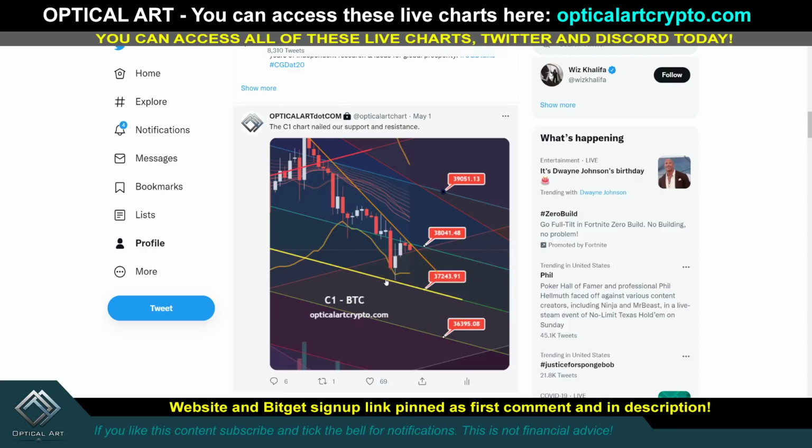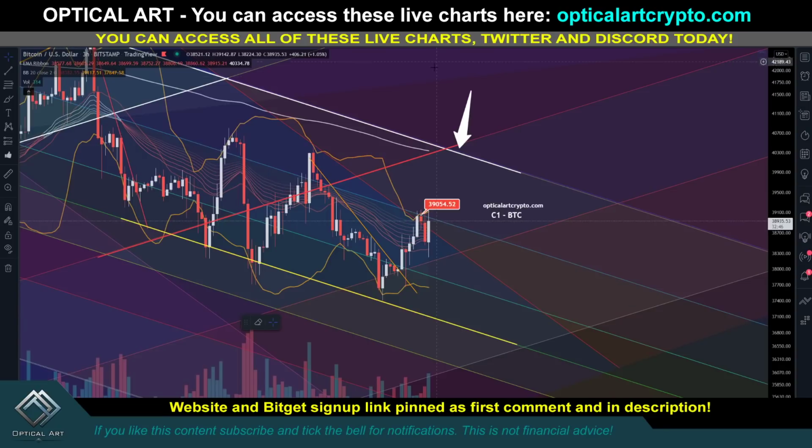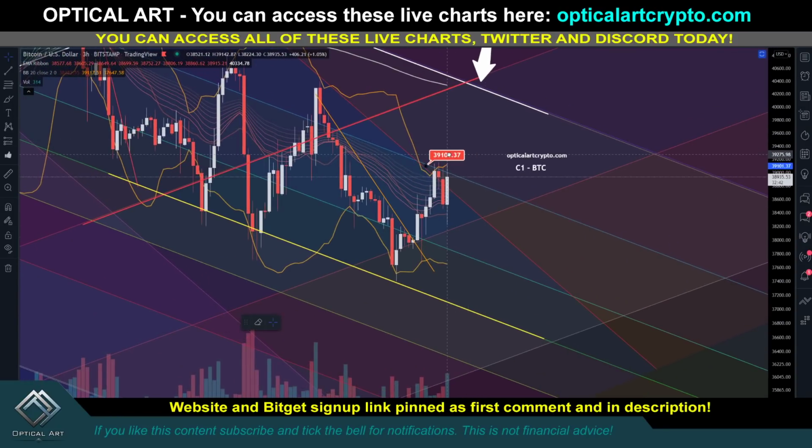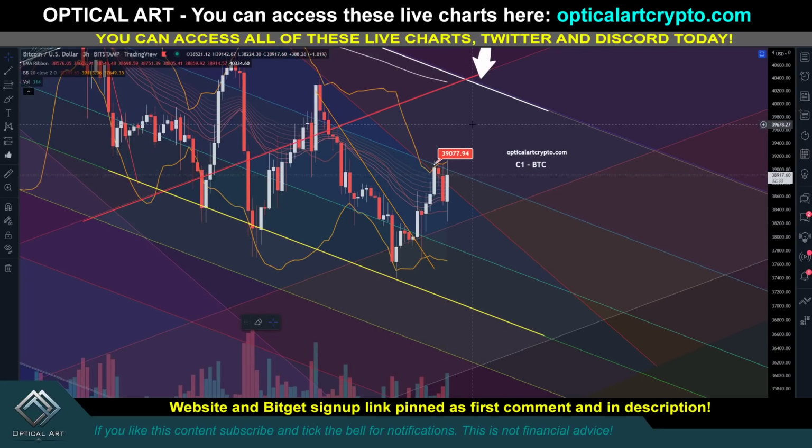Notice we found perfect support right here on the C1 chart of this yellow line. You can see right here, this is that blue line. And I told people in advance, watch, when you hit this point, this is the point you short. We came down. Now we're testing it as resistance currently. I will give you key support and resistance levels on all these charts, but I just want to show you the confluence. As I say, if you have matching targets on multiple charts, that's an ideal point to short. The C1 chart, blue line that I told you about, we got rejected.